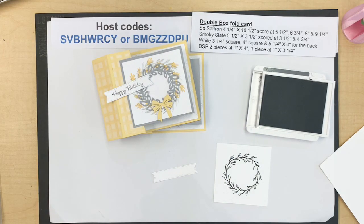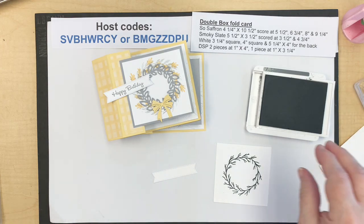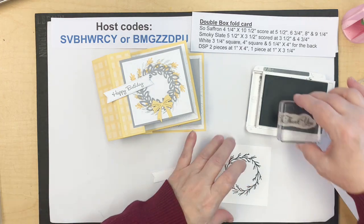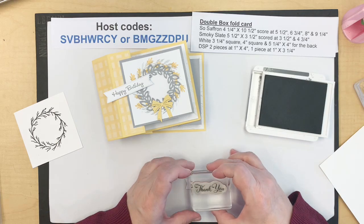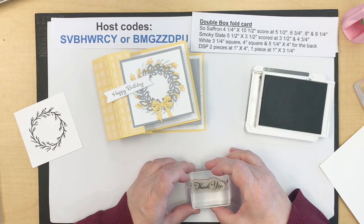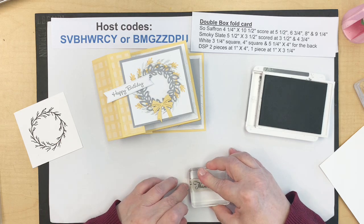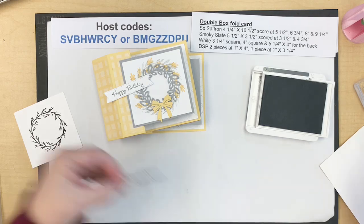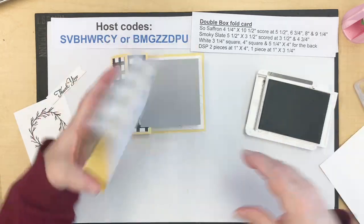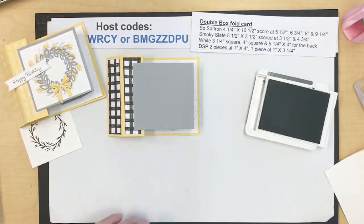All right, so now we go to the large wreath. Oh, wait. I'm going to stamp that greeting while I've got it. I'm going to do a thank you because I do a lot of thank you cards. It surprisingly does fit. It's tight, but it does fit. There you go, a little bit low. Okay, well, that's done with the basic gray. Oh, I think I will do the back as well.